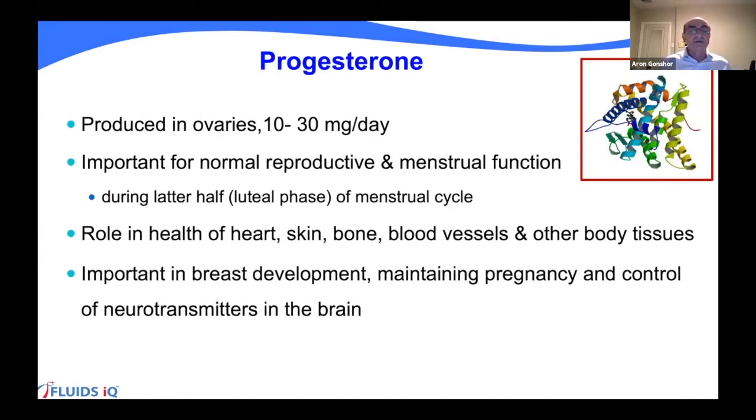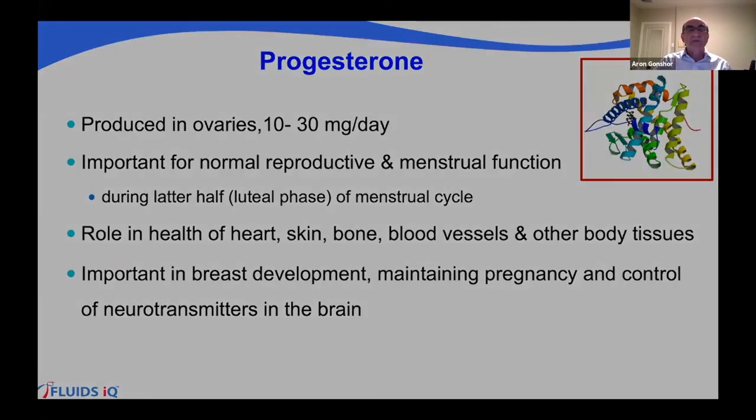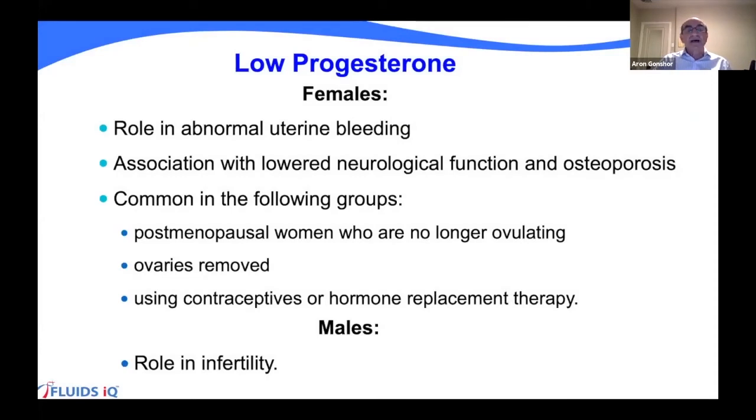and menstrual function. And as I mentioned a little earlier, it is active during the latter phase or the luteal phase of the menstrual cycle, but it does have very important roles to play in the health of the heart, the skin, bone, blood vessels, etc. And as I mentioned, as well as the brain, and that is extremely important to remember. A low progesterone does have a role in females in abnormal uterine bleeding, and it will be associated with lower neurological function as well as osteoporosis. So that goes to what I mentioned earlier about the importance of progesterone outside its sex hormone function.